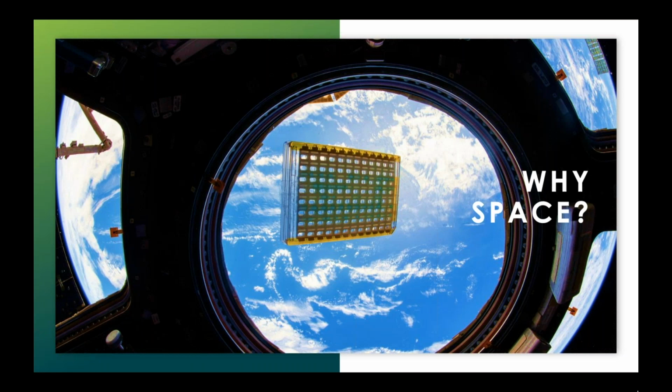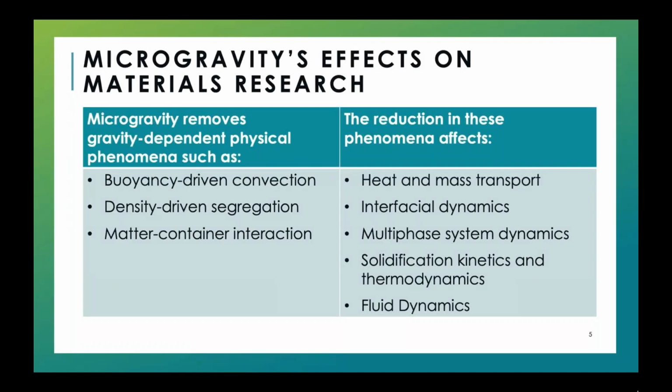Finally, there's the unique vantage point of the ISS in low Earth orbit. This allows us to look back on Earth to study our own backyard, or to look into space without the interference of clouds or the atmosphere. We envision that the first 2 environments, that being the microgravity environment and the extreme space conditions, will be most useful for you in your materials research. We'll look at the microgravity environment and its effect on various phenomena next.